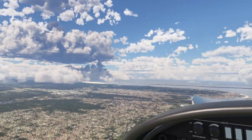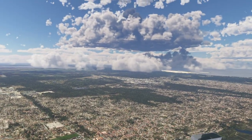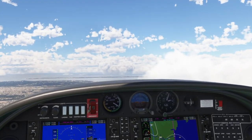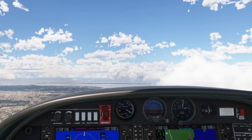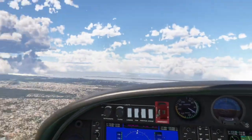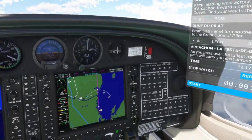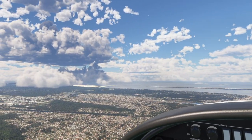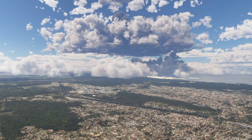It's probably not pronounced Cap Ferry. It's probably Ferry. I'm guessing Ferry. I guess I could have started my timer. That's okay. So there's our destination, that's gotta be it. Straight up on the left, see it. So we're gonna go out to the sandbar. That looks like sand dunes. Probably cut through the dunes back towards the airport.